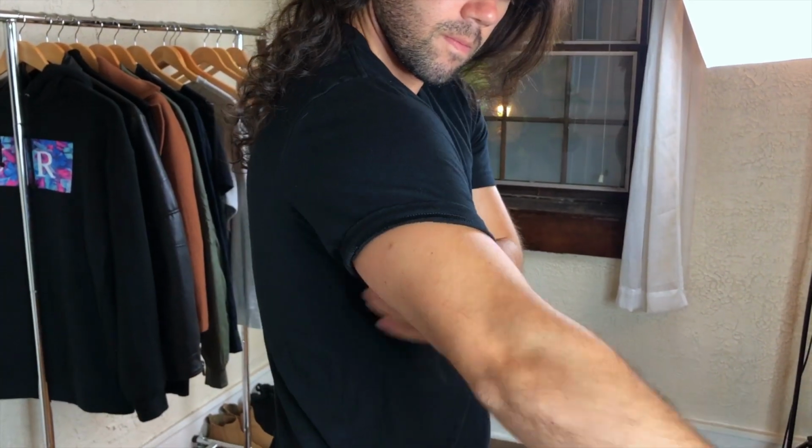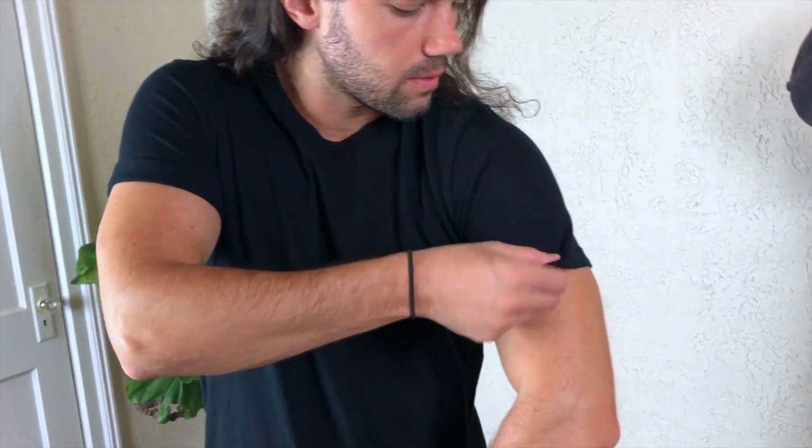Speaking of how to roll your sleeves, here's a great way to make really any t-shirt look a lot better on you. If you can see here, on the left side of the screen, you can see my sleeve is rolled, and it makes my arm look a lot bigger. Gives you that tailored look.